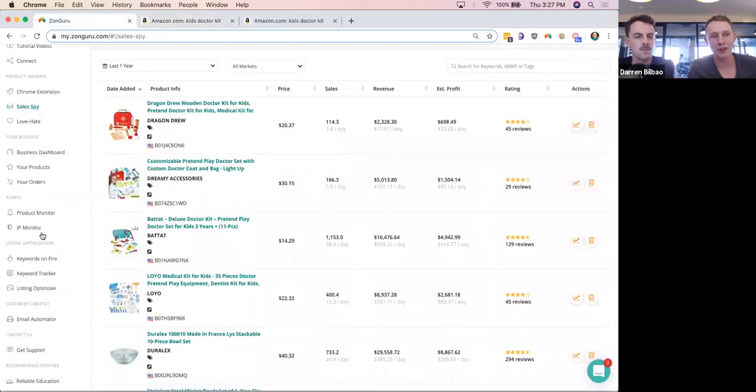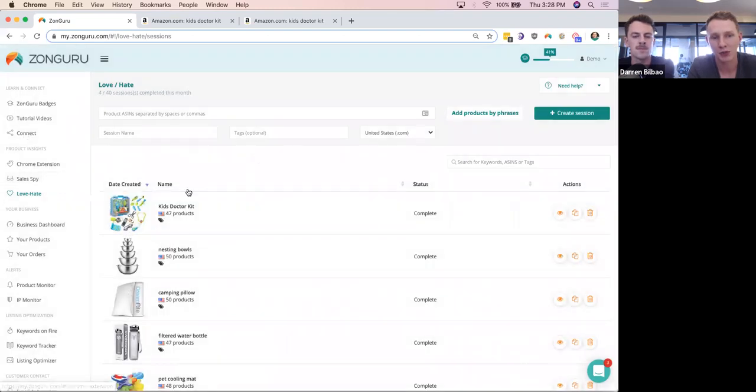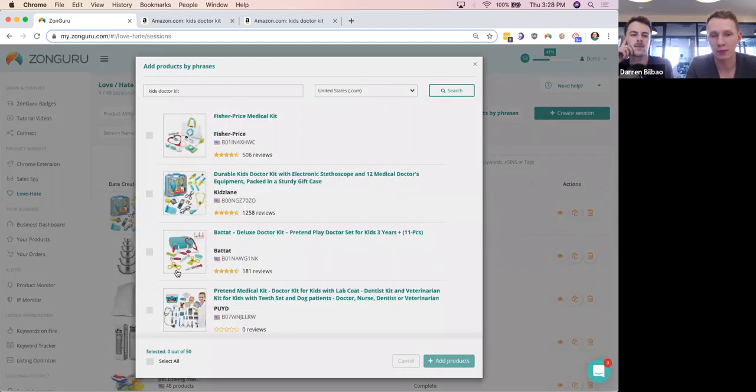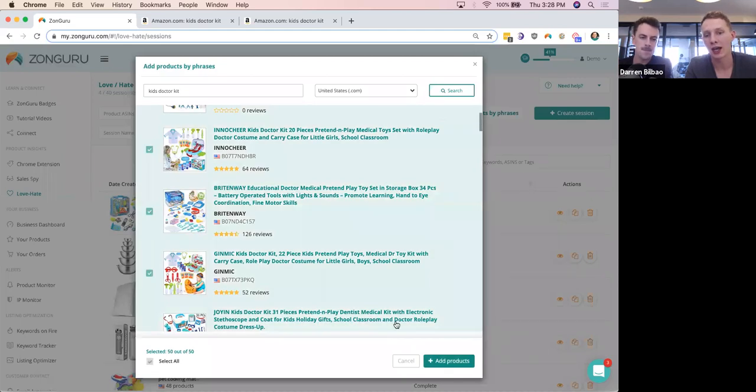Okay, cool. So let's go over to Love/Hate and see if we can generate a couple more ideas around differentiating this product. If this is the first time you're seeing this tool, at a very high level, you add a ton of products, and you can do that by adding the products by phrase. If we use our original search term, kids doctor kit, it's going to pull up all of the products on page 1, so the top 50 products.